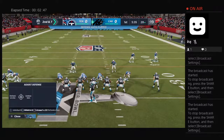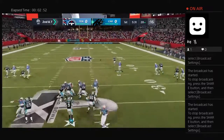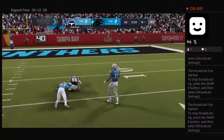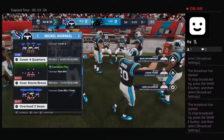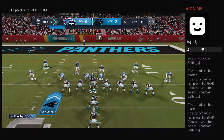Here's 2nd and 7 now from the 28. Out of the gun, it's Burrow. Going right side here, and that's complete. Past the 20. And they're going to have this all the way down deep into Tennessee territory. A big play there for Carolina. 57 yards.